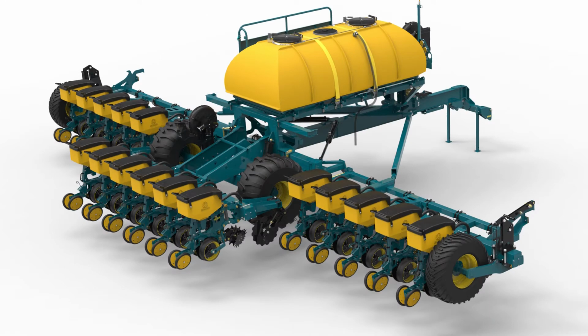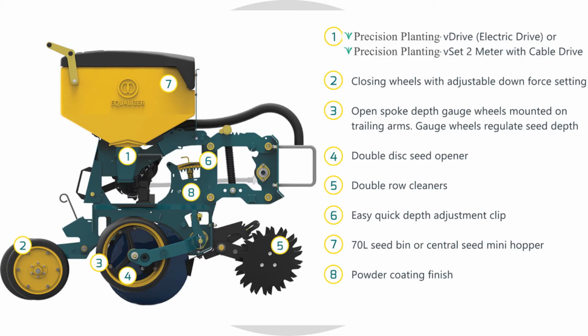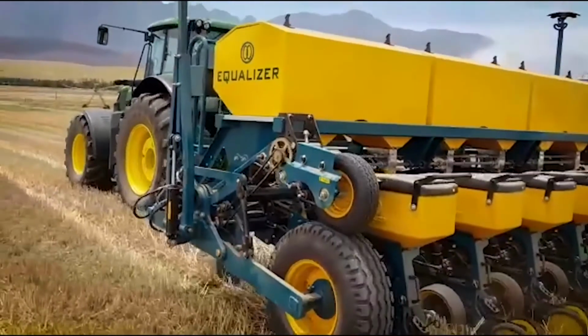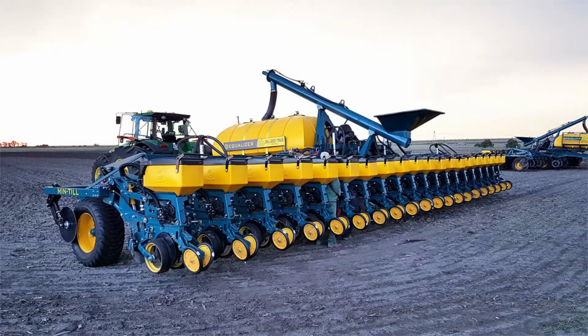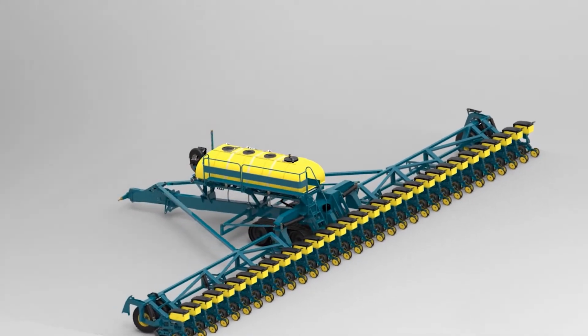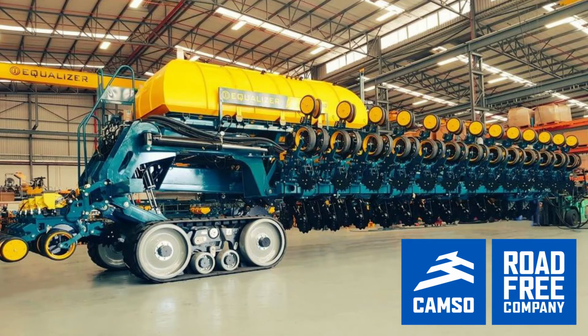We constantly strive to add to the features we offer, so that we fulfill all our producers' needs. Let's have a quick look at some of the options available. Planters from 4 rows, up to 36 rows. Various spacing options. Instead of wheels, you can fit camso tracks.